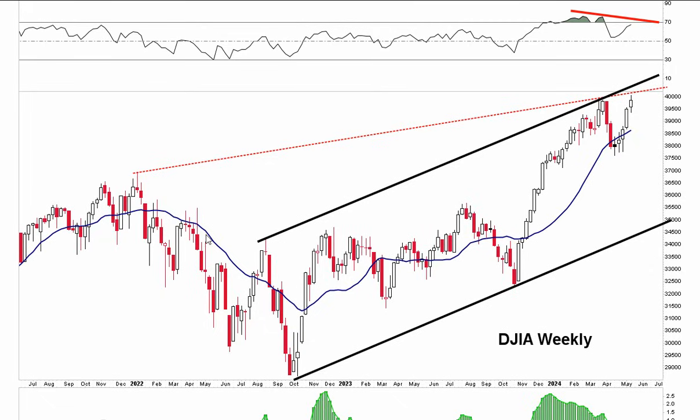You can clearly see the topping tail, but we went up for about 2 weeks and flirted with new highs, and then we turned. And the S&P had dropped about that 15% or so at that reversal. I think that we could see something very similar to that here. But again, I'm watching these two trend lines.